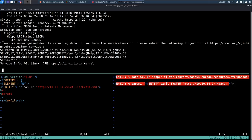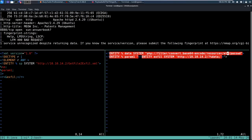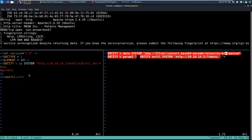Let's look at both of these real quick and explain what's going on here. So the very first thing is the web server is going to go and query this URL, get file to xfil.xml. And it's going to pull the variable sp, which is this, and then param1. And param1 is in this file, and it's going to say, hey, go send data to 10.10.14.2, and data is already going to be the base64 of etc/passwd.